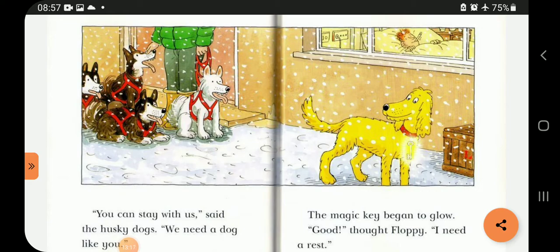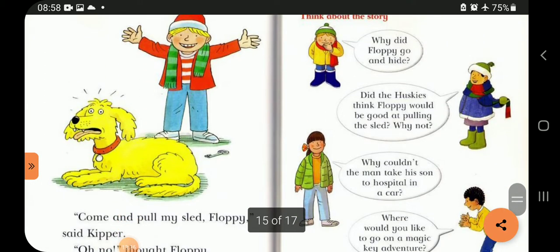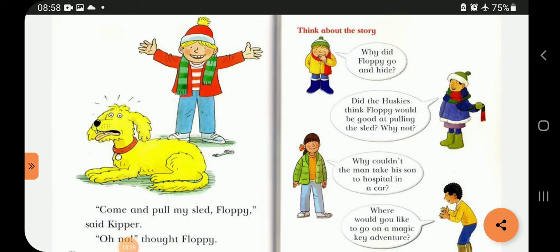The magic key began to glow. Good, thought Floppy. I need a rest. "Come and pull my sled, Floppy," said Kipper. Oh no, thought Floppy.